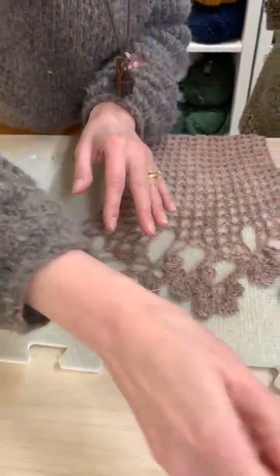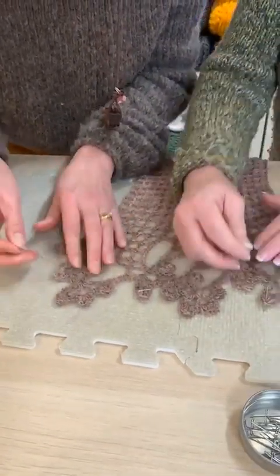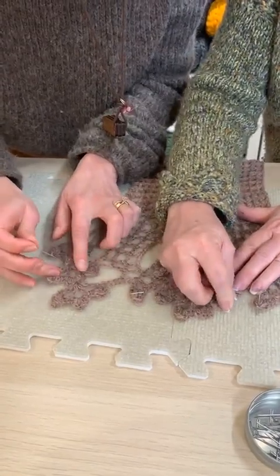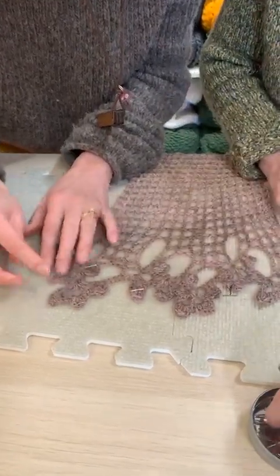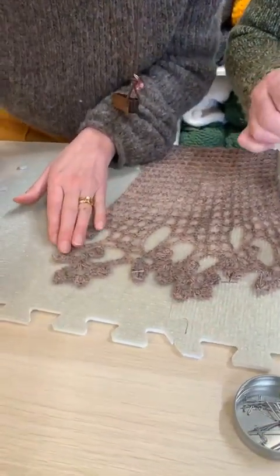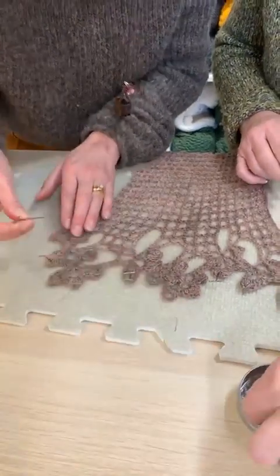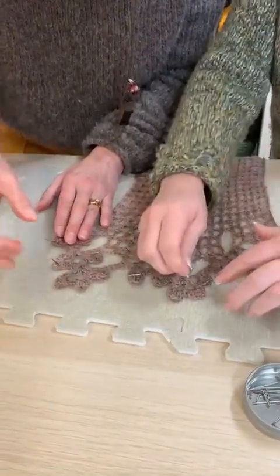Might require a lot of T-pins, but it's good to be prepared. See, that helps it. This is lovely. I don't remember who did this for us. Do you? Nancy. Oh, yeah. Nancy, wow. She's been knitting a ton lately. I know. She's gotten like, what, two sweaters done and her rug done.